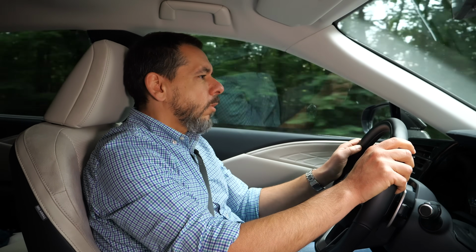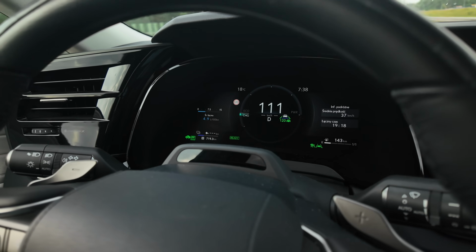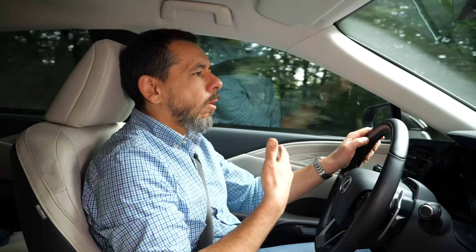The adaptive cruise control is, in my opinion, a bit too abrupt, and it slows down a bit too early. If it's going to slow down early, at least it shouldn't be harsh, because I don't want to annoy other drivers.